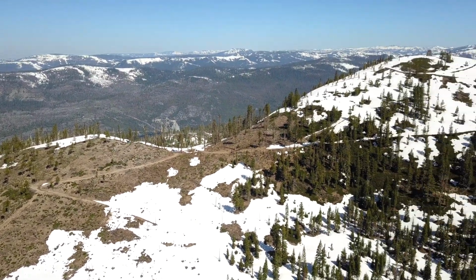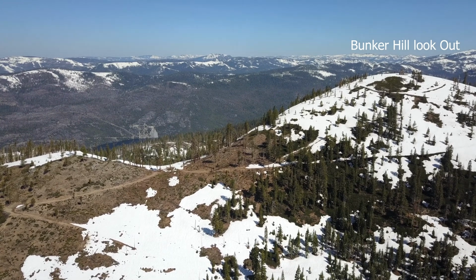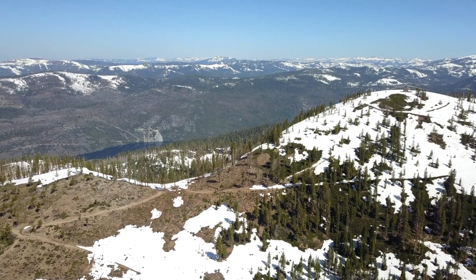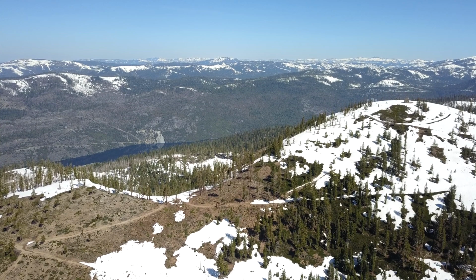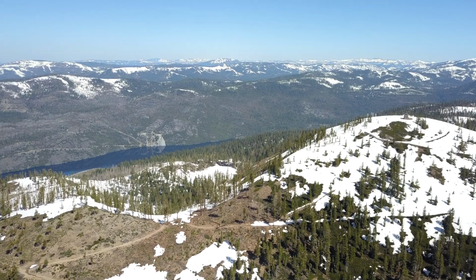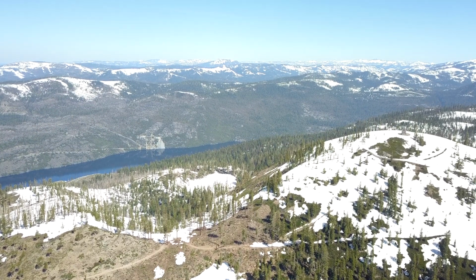Yeah, that's Bunker Hill right there. All right, we're at 800 feet and we are level with Bunker Hill. All right, let's keep climbing up. I see the lake and it is full to the brim. So Hellhole is full to the brim.